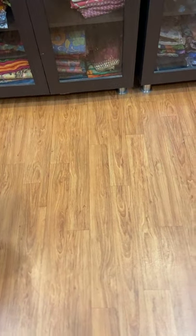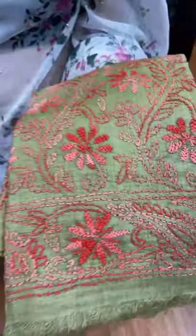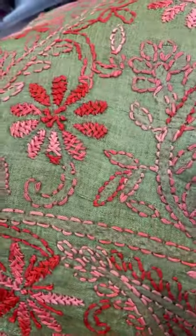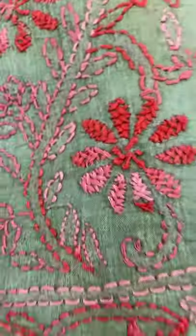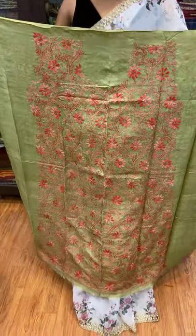So moving to another suit, which is in green color. This is a green with again monotone. This is chicken curry. Lovely suits. Thank you, Parmita ma'am. This is chicken curry on tussar with a monotone. You can see three different shades of reds here. Let's open this suit. This is the suit. Just put it here.